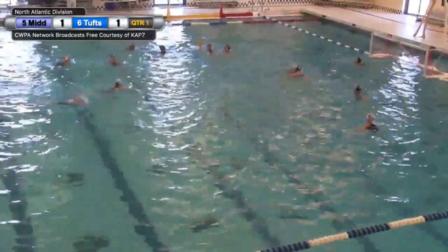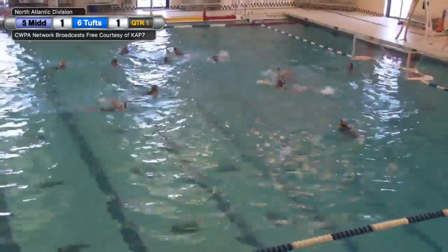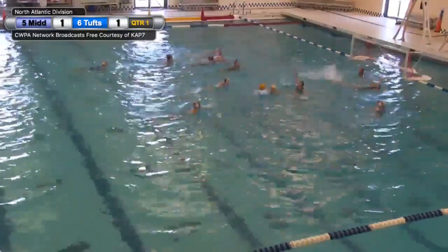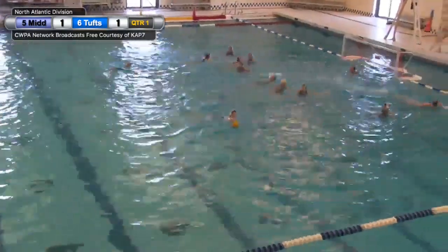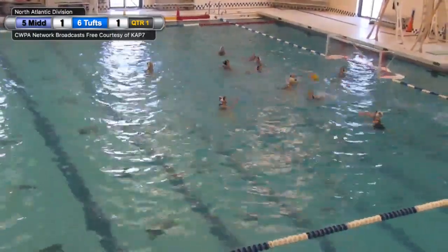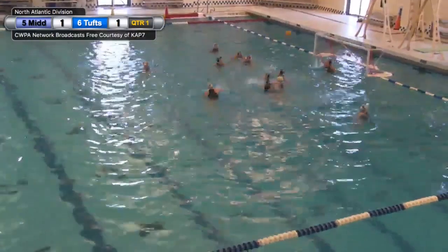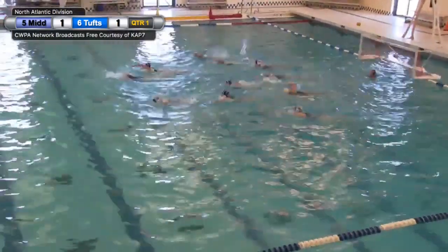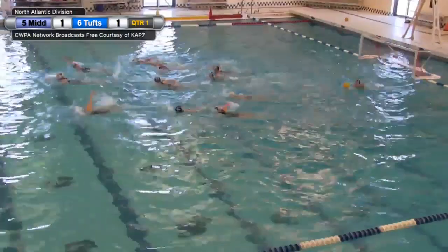Ordinary foul on the Panthers. Tufts has the ball. And it will be an exclusion called against Middlebury, so the first power play for Tufts. If you have 3 exclusion fouls against you, you will be out of the game. And it was out of play.